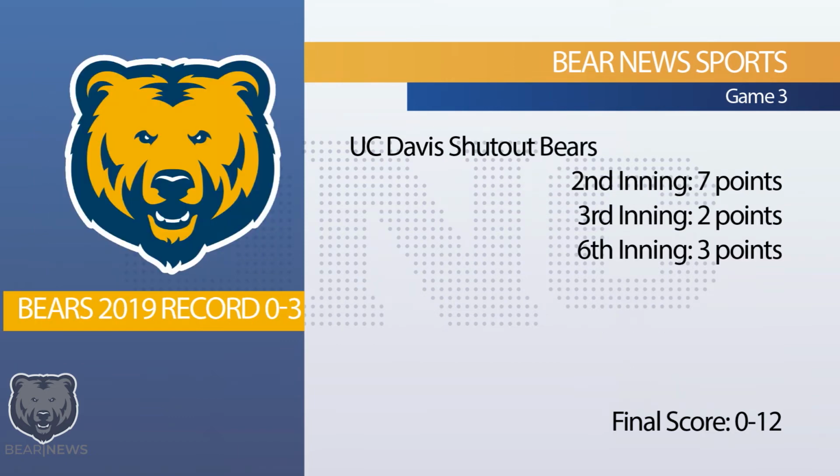Limping into Sunday's game, the Bears seemed all but defeated, and UC Davis closed out the series with a merciless 12-run shutout to send the Bears home winless.